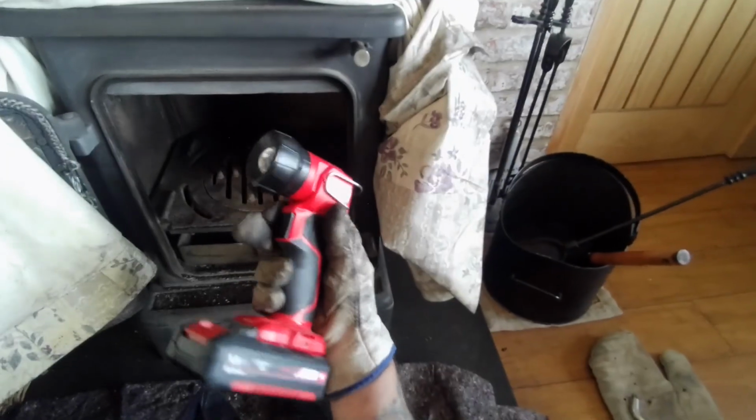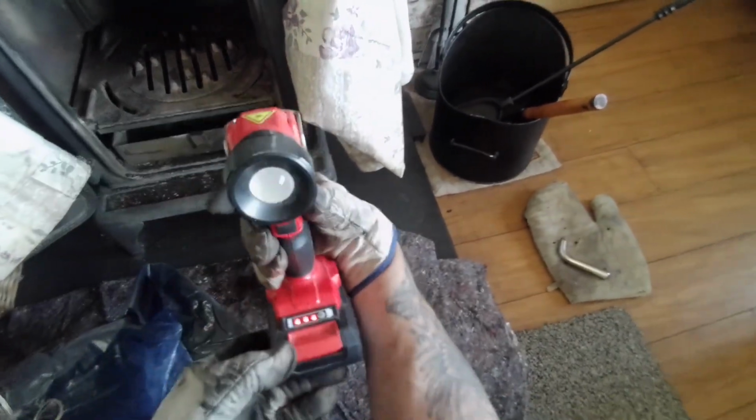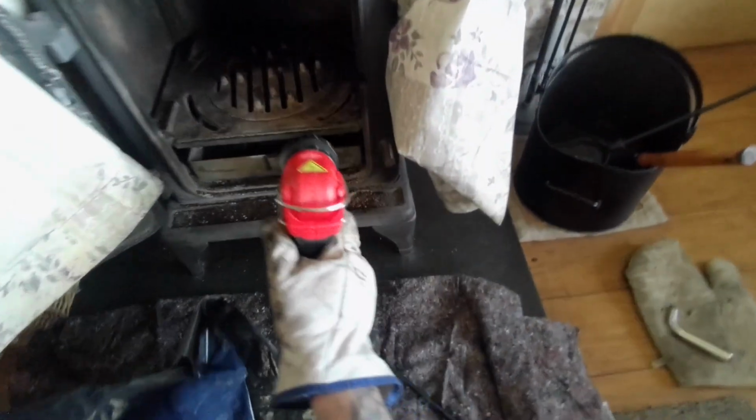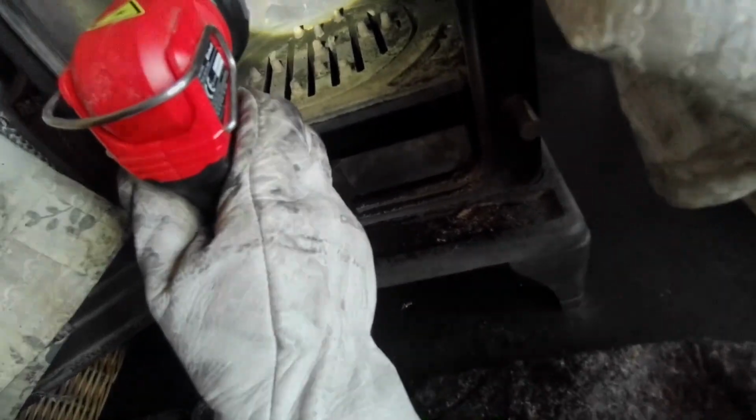Okay, so using the inspection torch, just check the battery. Oh, we're on full power. Just have a quick look in. See how we're going. Okay, there's some soot I want to get out from there. So we'll try and get that out now.